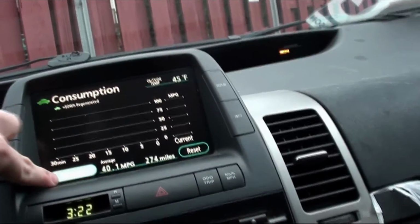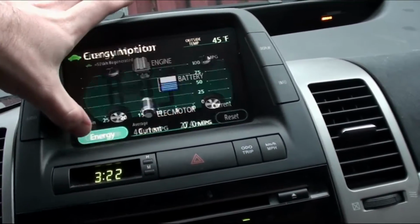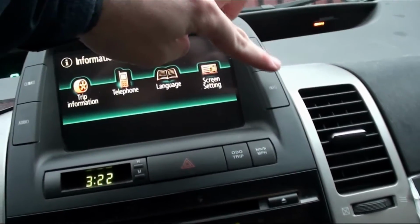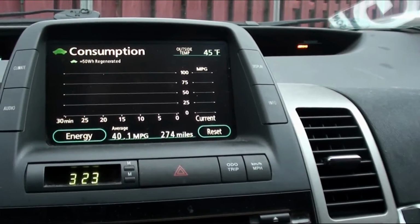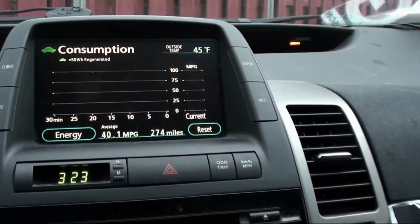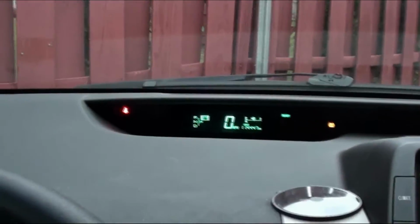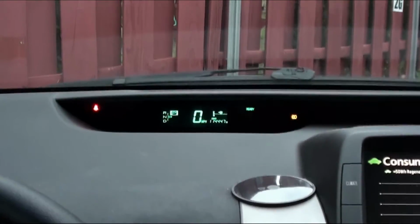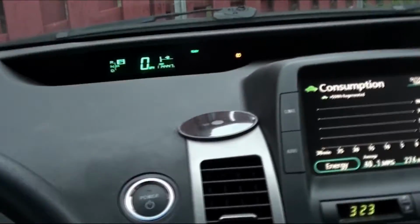But as you can see, let's flip over to the energy monitor. It shows you your current miles to the gallon. That's display. I want to get out of that. Info. There's no distance to empty miles, and that's kind of an annoyance. There's no distance to empty. It doesn't tell you how many miles you have left. You can only go by that, and that's really kind of an annoyance to not only myself but my wife, who primarily owns this car and drives it primarily.